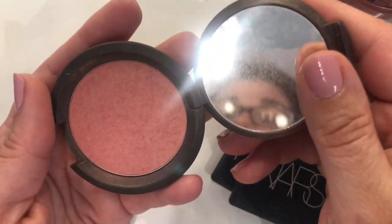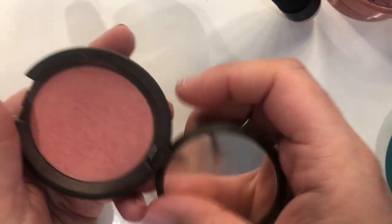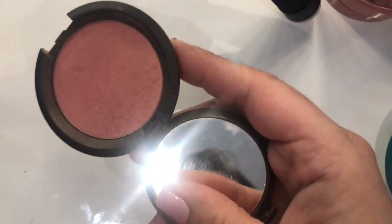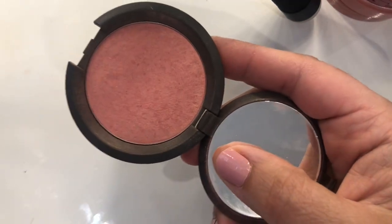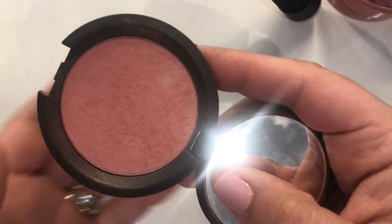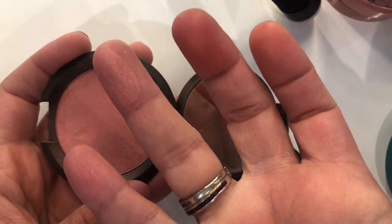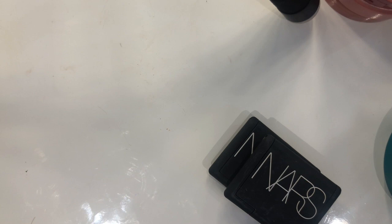Anyway, this is a Becca Blush. This is in Flower Child. This one's pretty old because I bought this because of Jaclyn Hill. I love this color though. It's a really beautiful, beautiful color. Let's see if I can show you. Just shows up very nicely on the face. I have a little Becca one. Where is it?